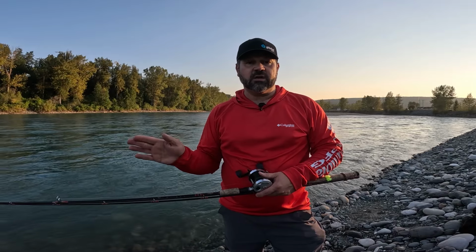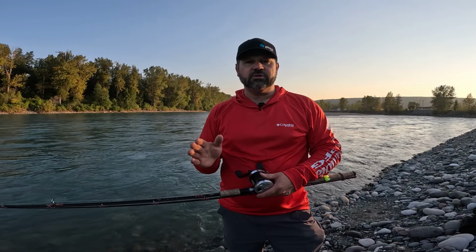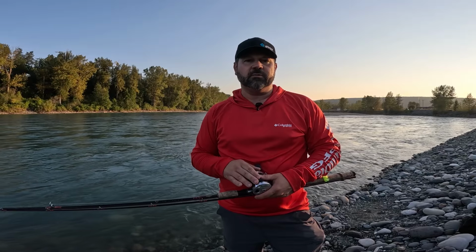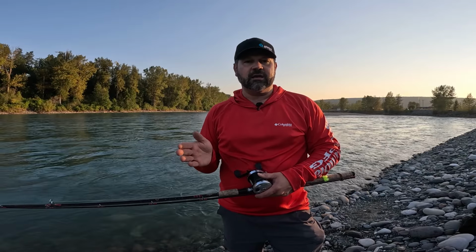There is an opening for sockeye up at Quesnel Lake right now as well. And this is a great opportunity to bring people out from your family, kids, new people to salmon fishing, and give this a try.